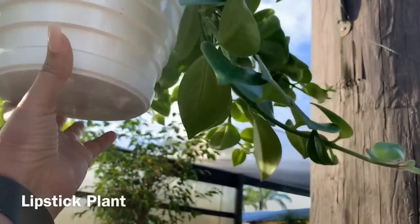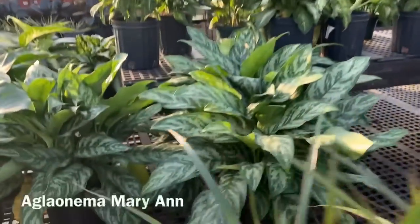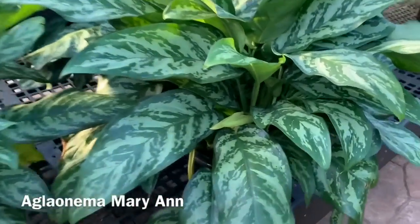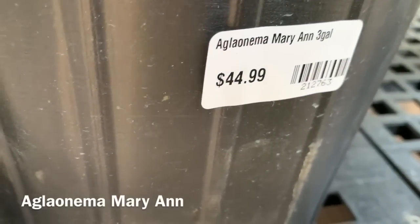Let's see how much this is. $21.99. Not bad for a nice full basket like that. Oh wow, look how beautiful these Aglaonemas are. I'm not sure if this is the stripes. Let's see. It's the Mary Ann, $44.99.